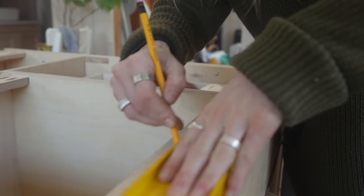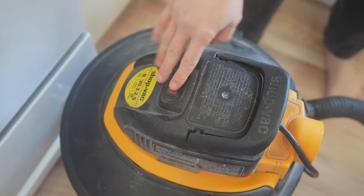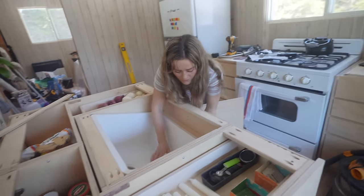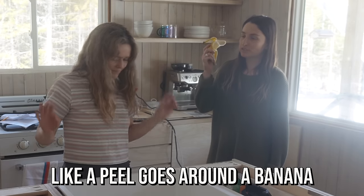I think I was more scared to cut that than I was scared to cut a billion holes in our van. It's just a masterpiece, and it's not my masterpiece. Oh, my back is too broken for this. Can you do it? Yeah. My wrist is too broken for this. Can you all do it? We're good. We should do it together. Like a glove. Like a peel goes around a banana.